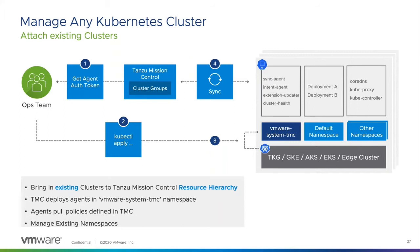So there are no incoming firewall requirements for TMC to attach clusters, but there are some port requirements for the cluster agents running on the cluster to be able to talk to TMC on the outgoing channel. So something to keep in mind. TMC doesn't need to talk to ingress into a cluster in an environment, but the cluster needs to be able to talk to the public internet to communicate with the TMC SaaS portal.